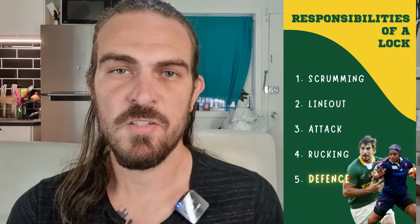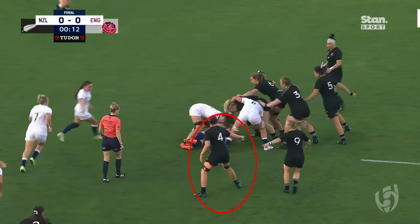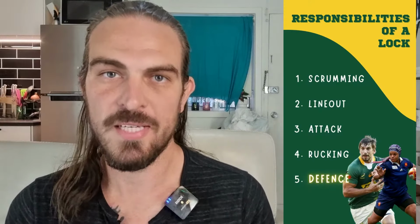On defense, just as on attack, locks are required to occupy the close quarter channels near the ruck. Their job in these channels is to stop the other team from getting over the advantage or, as I've said before, the gain line.